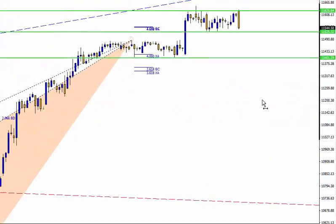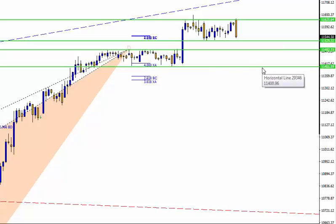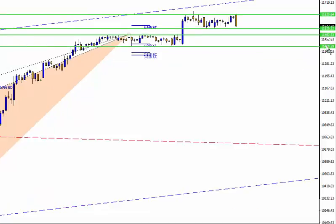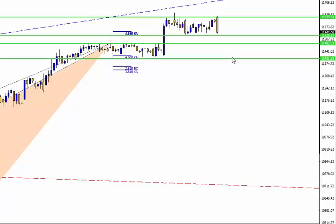As you can see, this makes it a little bigger. It'll probably have a little break again. It'll want to test this 11,480 region, and if it breaks down there you've got target all the way down to 11,400. Okay, so that's the kind of expectation we have for the DAX. Only if it breaks these support levels can we really expect the market to go down a little lower. As you can see, beyond that there's nothing to really talk about.